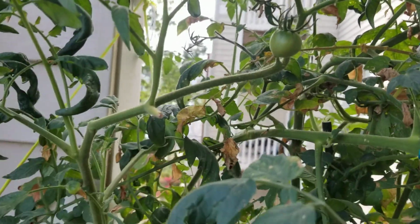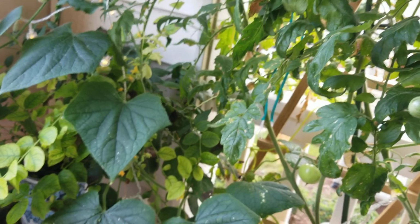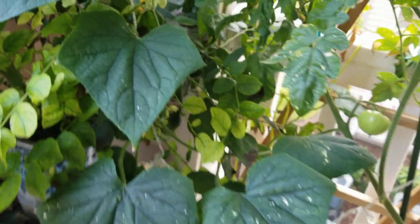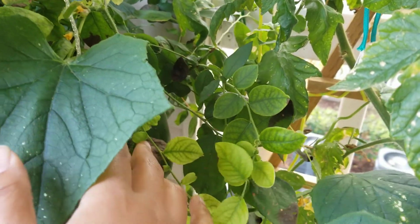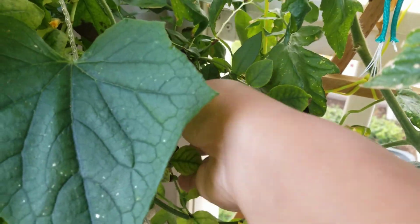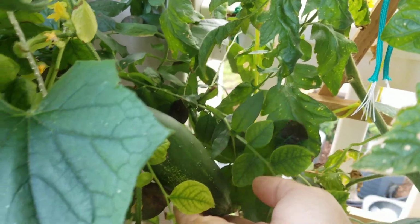And I got really lucky because I have a bee friend who visits now every day. He sleeps on our flowers, so that's nice. And tangled up in all this stuff is my one cucumber that I'll be harvesting today.